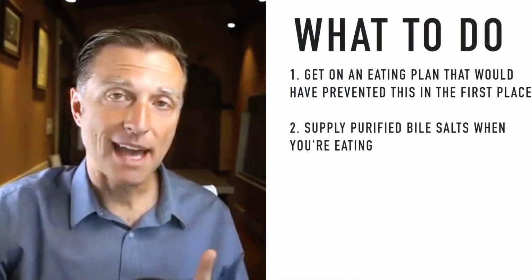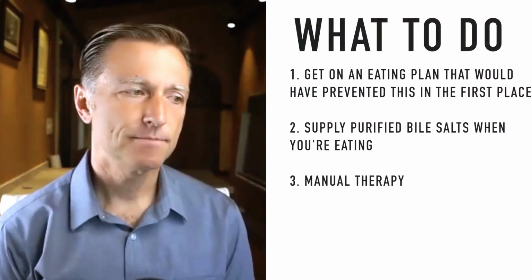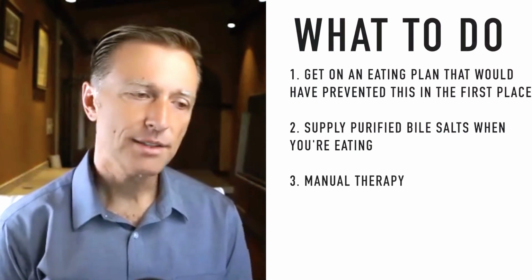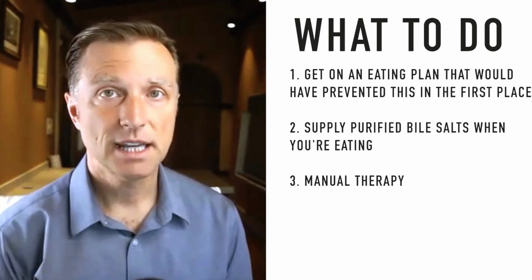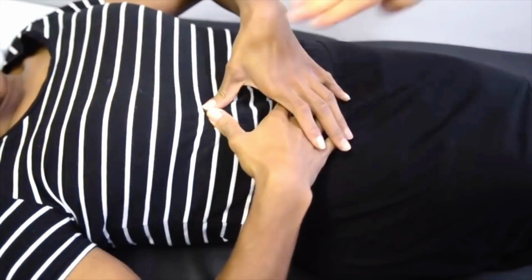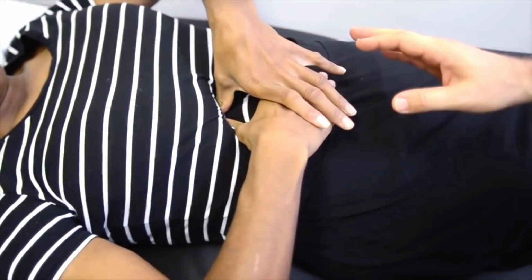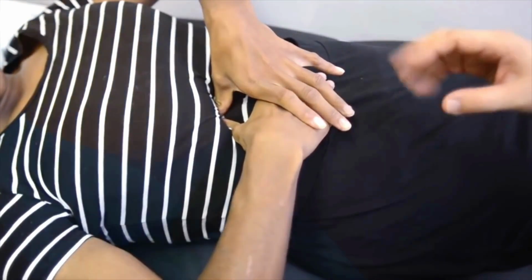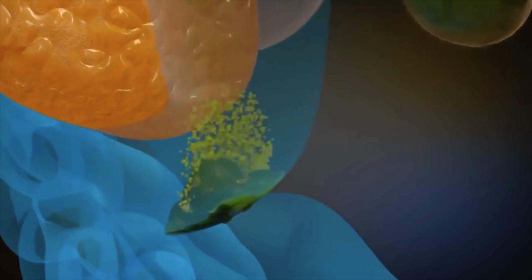All right, number three, manual therapy. Now, what do I mean by manual therapy? This is something that I initially experimented with in practice, and I developed a really simple but very effective technique that you can do: some gentle massage around the gallbladder and the pancreas and the digestive organs. And I will put a link down below of how to do this, but basically just helping the flow of this sludge that could be backed up in your bile ducts.